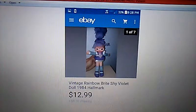This next item is a vintage Rainbow Bright Shy Violet doll. She was from Hallmark, 1984. She was in really nice condition. I bought her at Goodwill for $1.18, and I think it was a couple months to sell her, and she sold for $12.99 plus $9 shipping.